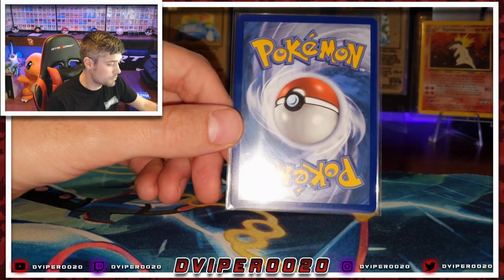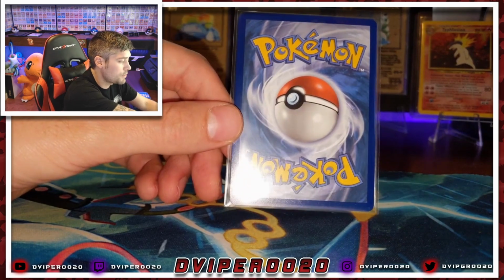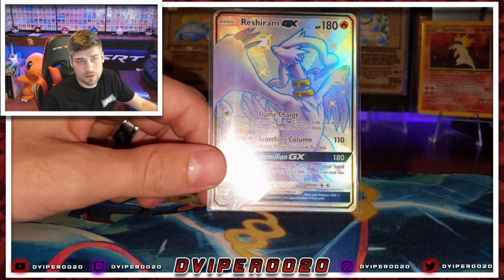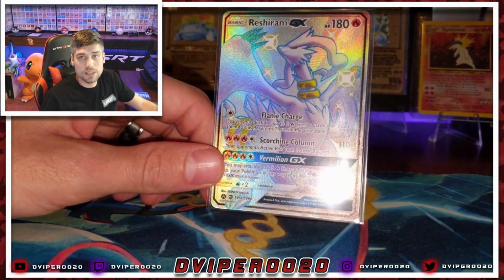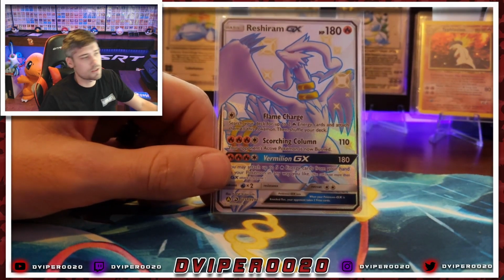Again, I'm going with a conservative 9 here, but this Reshiram I think is going to be a very, very nice card that's going to grade decently well. It's just the specs and the centering on the front.